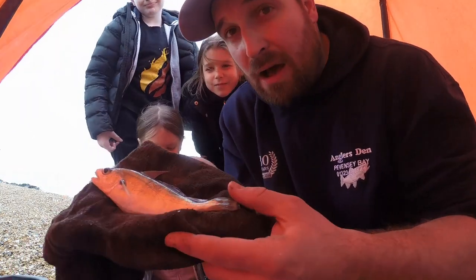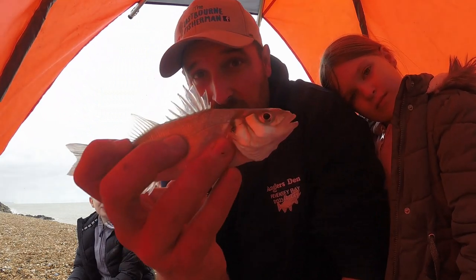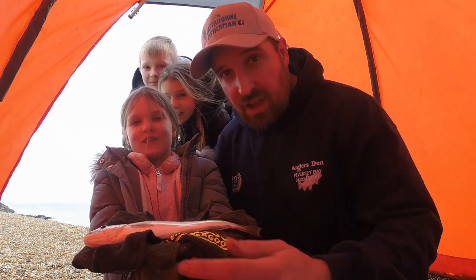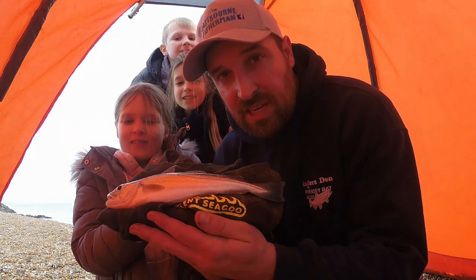It's a small pouting. Right, guys, so the kids are into the next fish. This one's Harry's, so well done, Harry. It's a small bass. Right, so we're onto another fish. Orla reeled this one in, so it's a whiting. It's a whiting, it's quite a nice one actually.